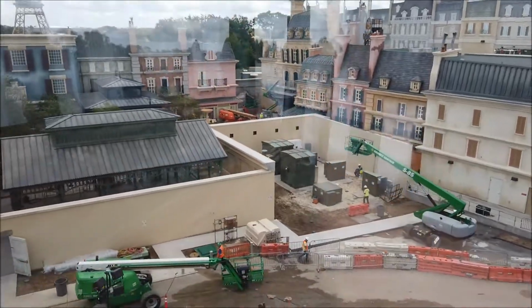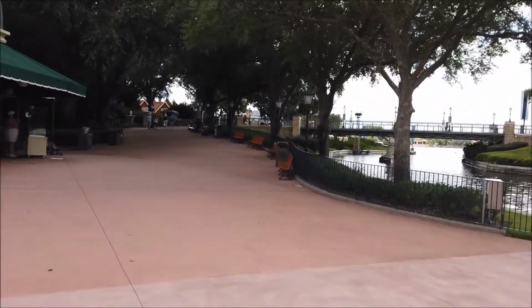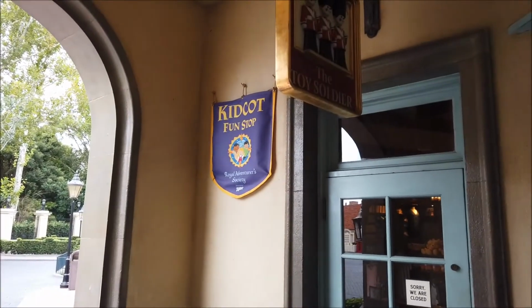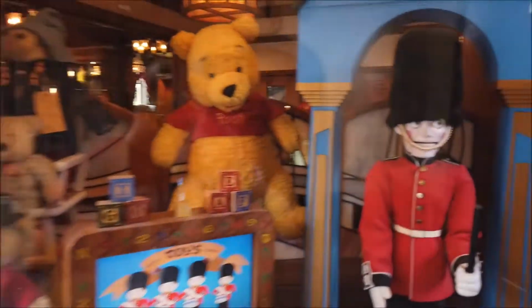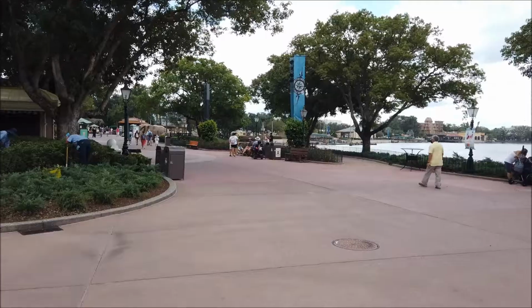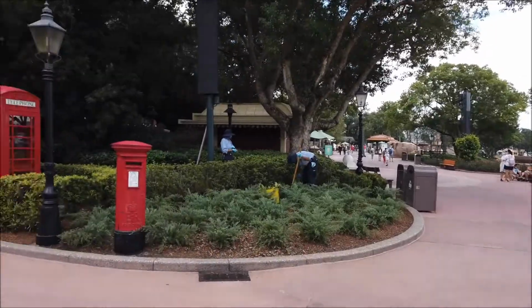Your journey aboard the Disney. Coming in through the International Gateway, I guess I'll go left to Future World. In this back section, next to the Toy Soldier shop, which is currently closed, in this window, you can find a terrifying Toy Soldier. Well, I've been in Epcot for a few minutes and the rain's already started.